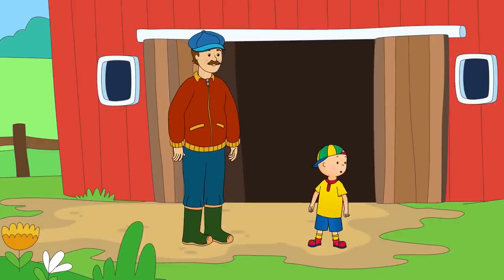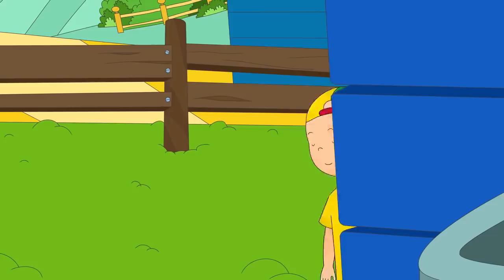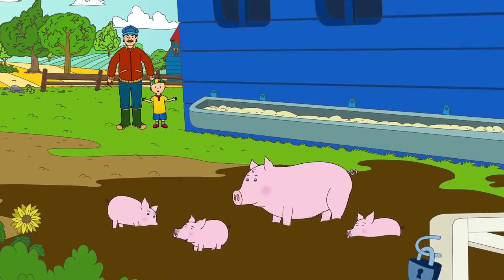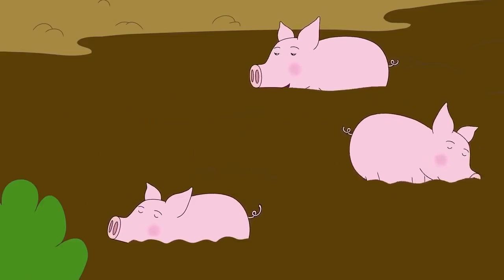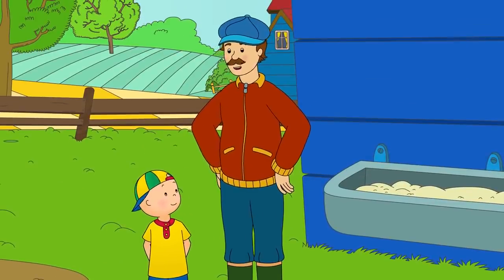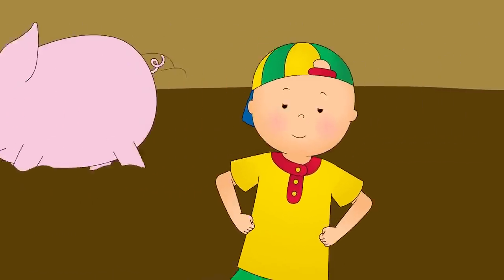Caillou heard a funny noise. He wasn't sure what it was. What was that? A mommy pig! Look at all the babies! The pigs were bathing in the mud. Caillou went in to have a closer look. Baby pigs are called piglets. This is so much fun!